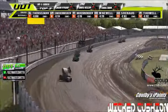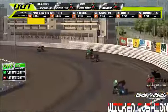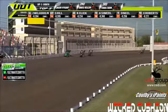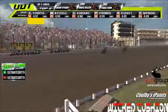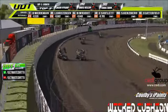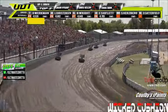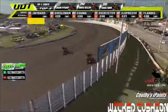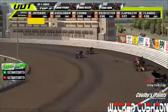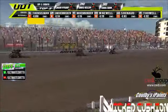3 to run. 12 turns. Can he keep it together? Are we going to see any changes to our top 4 at the moment? Logan Christensen, our first man out of the transfer spot. Oh no, Orion's into the wall. Romeo, two to go. Not sure what happened there. Maybe Orion went for the slide job, but here comes Dylan Workman on the inside, and that puts Logan Christensen into a final transfer spot.